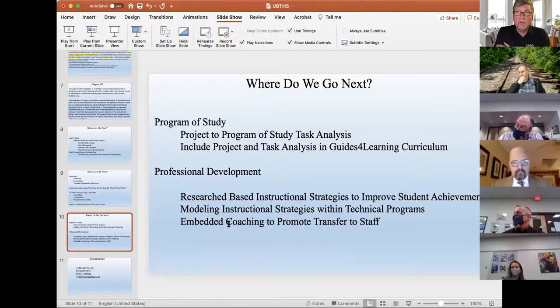So you're going to have a system in place that will allow you to have a live curriculum, not just something you put in a 3-ring binder that makes everybody smile, but something that your teachers can truly use and embrace to produce the best possible students that you could from Upper Bucks Technical High School. And that's ultimately what we're looking for, is to do the best we can for the students that we serve. Some of the professional development that we've used so far, we've done research-based instructional strategies to improve student achievement, and we'll continue to do those.